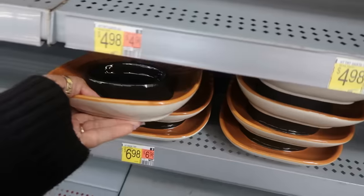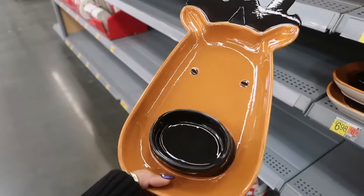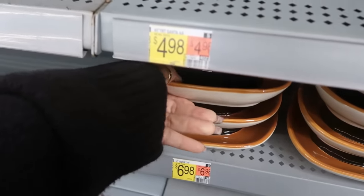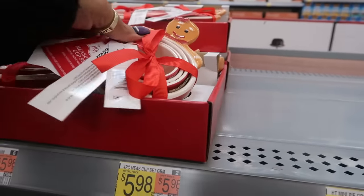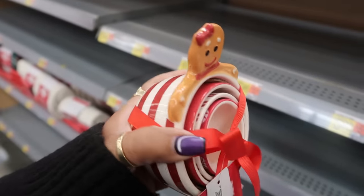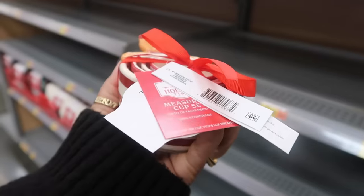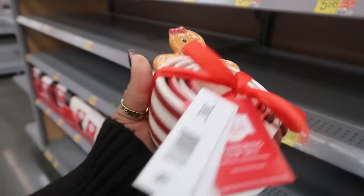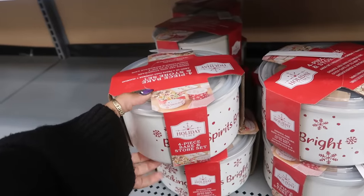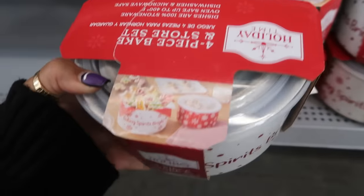$6.98. That's cute. A little reindeer plate. I like that. That's also $6.98. The gingerbread measuring bowls. Oh, they are so cute. So you only get the gingerbread on the big one. And then I see some peppermints and stuff down in there on the other ones. And these are $5.98. I gotta get one of these. They do have a lot. They're all the same. 4-piece bake and storage set. How much are these? $11.98.